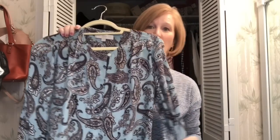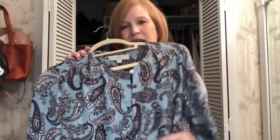There's a rolling rack over here, and I have some things that I knew after the January closet clean out that I hadn't worn. Like this particular shirt, it's just a shirt from the Loft. It's sort of paisley. I just love it, but I don't wear it. It's one of those shirts that I love on the hanger, but when I put it on my body, there's just something about it. I think it's the neckline. It's not a great neckline for me, so I always just put it back in the closet.